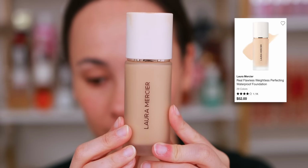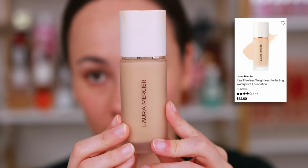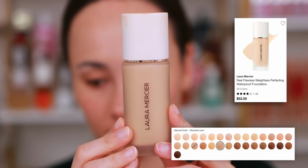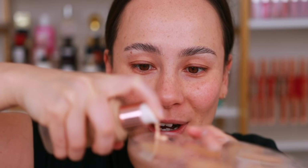Ladies and gentlemen, you are looking at the most viral foundation of 2024. Did that happen in 24? It should have. Anyways, this is the Mercier Real Flawless Weightless Perfecting Waterproof Foundation. It's expensive. It's Mercier. It's $52. I have mine in the shade 2N1 Cashew. Listen, I'm not trying to be that person that was like, I knew about this first, but I'm so happy that it went viral, because I have been trying to tell people how good this dang foundation is.